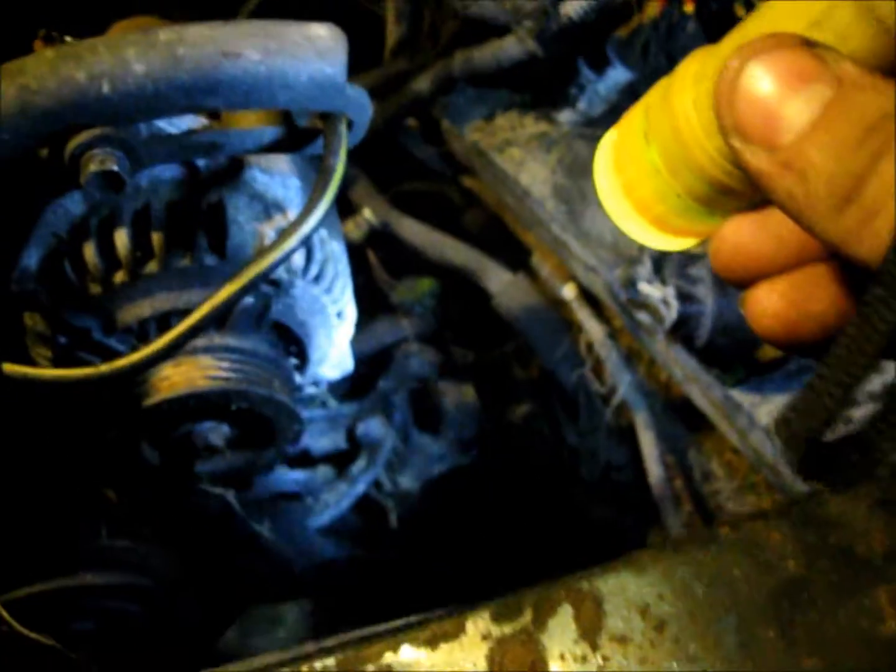I've already gone in and removed power steering. I know for a fact the timing belt needs replacing. I hate timing belts, which is one of the reasons why I'm going for that motor. A lot simpler in a lot of ways. On the other side, I've already chopped and removed a hell of a lot of shit. That's the distributor? Question mark.